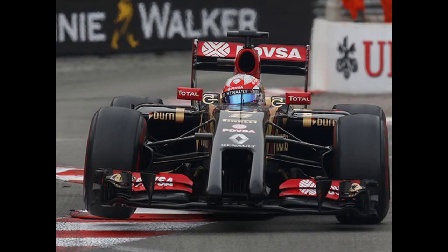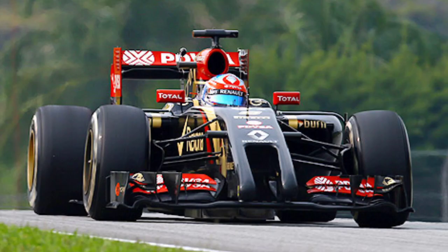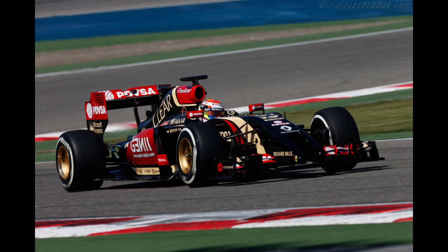The two sticks, shall we say, running down from the nose of the car is quite a sight to behold. I just don't like the car, and the red around the car, I don't like it. I love the black and golden Lotus livery, but the red just doesn't cut it for me.